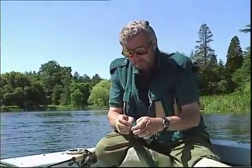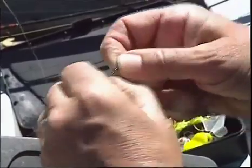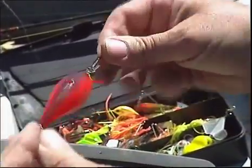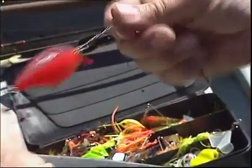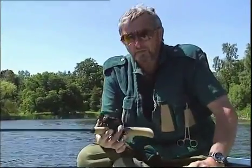It works in exactly the same way. It'll go down to about 5 feet, something like that. And perhaps we might get into some bigger perch, or I don't know, it might just have more of a response with a pike. While I've got the rod out, let me just show you this American bait casting rod.